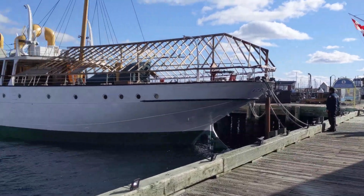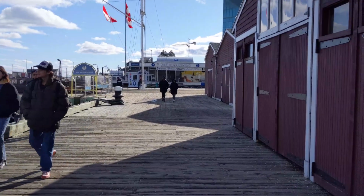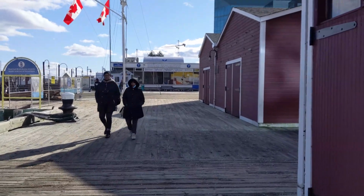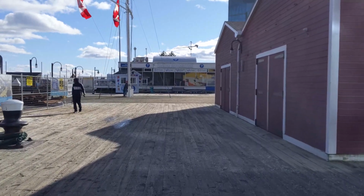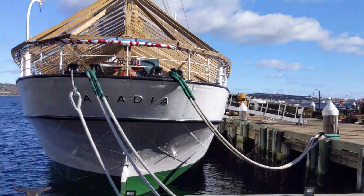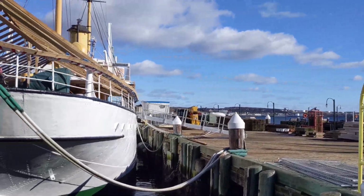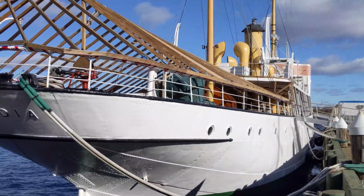And I should soon be able to take a tour on that ship. I don't know if they're offering tours yet, or we got to wait till next summer. I'm not actually sure about that. I see they've added something to it. That's going to be probably allowing people in there, and that's to keep you sheltered from the rain, if it happens to rain while you're on it. I guess that's what it looks like, because that wasn't there before. They just closed that all in the front.